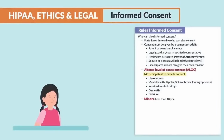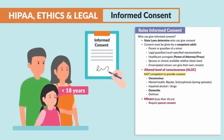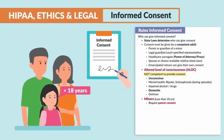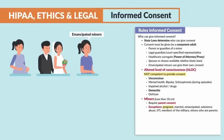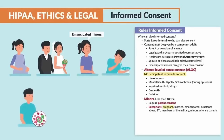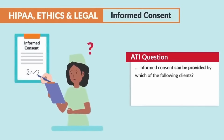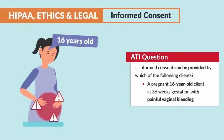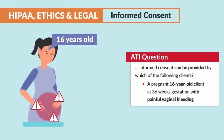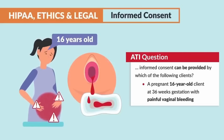Now, in terms of minors less than 18 years old, they require parent consent or parental consent. The exceptions include minors who are pregnant, married, emancipated, who have substance abuse, STIs, and even members of the military, or minors who are parents. So ATI mentions informed consent can be provided by which of the following clients? A pregnant 16-year-old client at 36 weeks gestation with painful vaginal bleeding. Yes, this minor is pregnant.